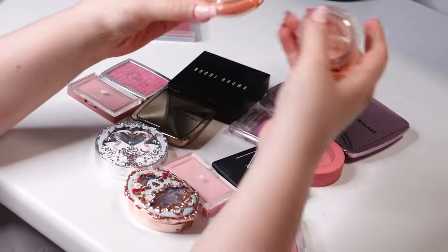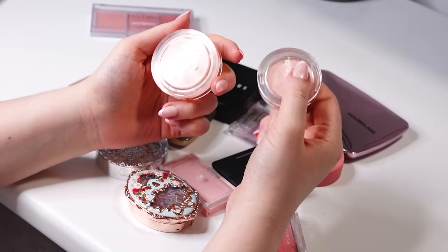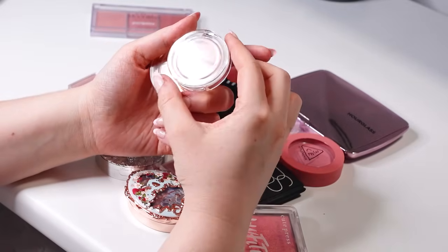Speaking of other products I haven't reached for recently, I have this blush from Peripera and this one from Numbing. This one, I swear I forget that I have, which isn't good.